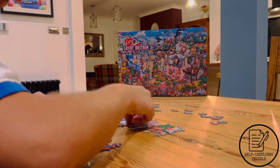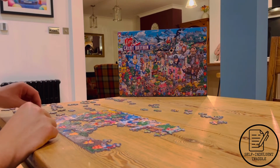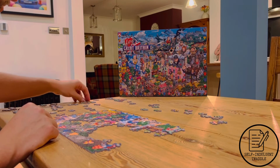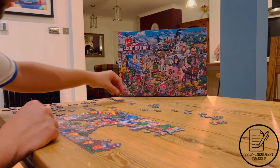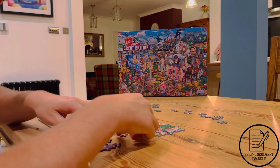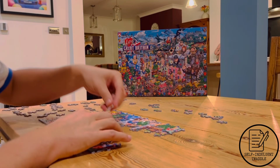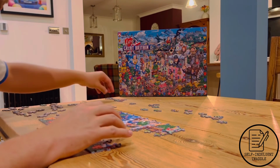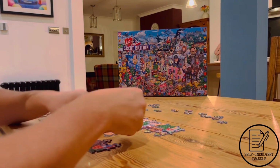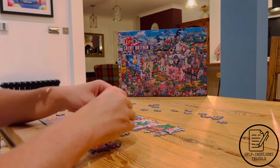Now, I'm conscious we have been at this for quite some time, and I think we should be starting to wrap this up now. What I might try and do is put this pink tent together, because there's quite a few pieces of the pink tent. It stands out quite a bit. Yeah, that's good. Quite a few of these tents actually are quite useful, so it might be that we try and put these together as a way to speed things up.